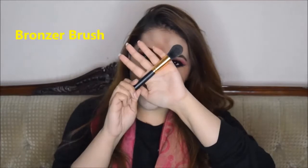The third brush I have in my hand is supposed to bronze your face. It's a bronzer brush, but what I see is that the use of this brush should be for applying your highlighter, as it's small and sleek. I saw this brush and instantly thought of it as my highlighter brush. I couldn't really find a use for bronzing my face with this one, so I'll definitely consider it as my highlighter brush. Fourth brush I have in my hand is this one.